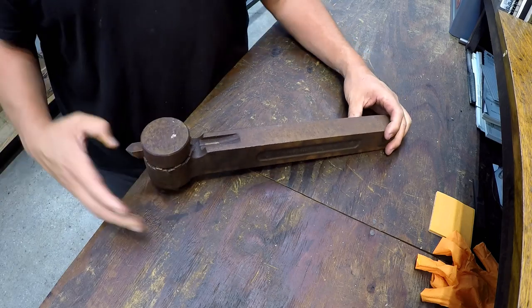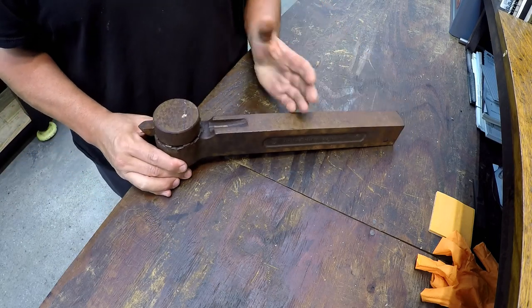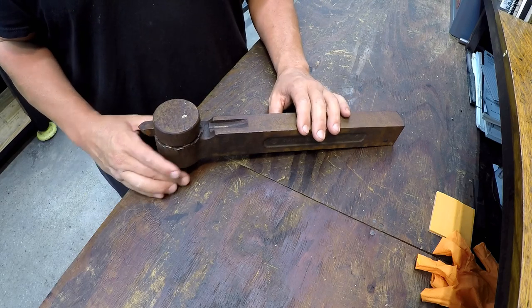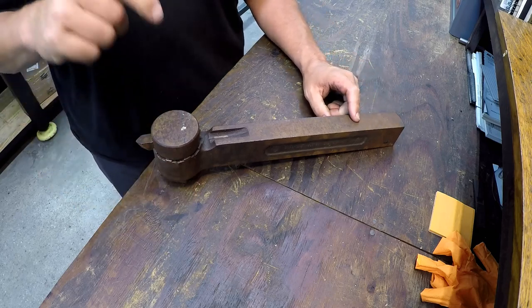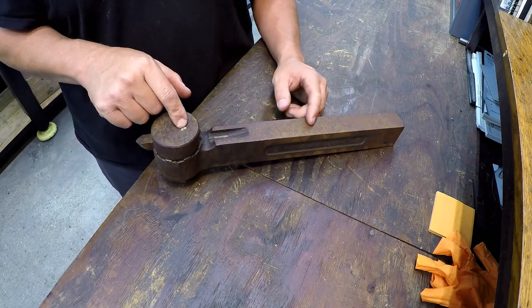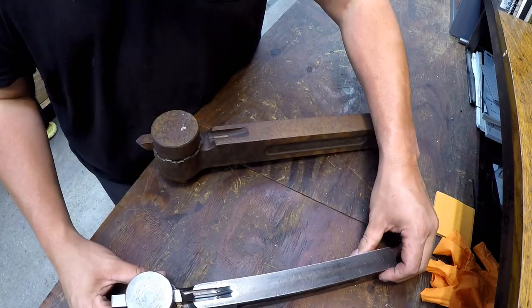And anytime I get a chance to acquire one of these, I always get it, because this is the kind of stuff that I like to save anyway. So, Robert, again, thank you very much for the good deal on this. I really appreciate it. And I do plan on restoring this and making it look just as nice as this number 42 that I've already got here.